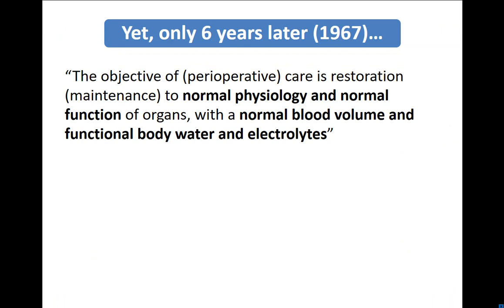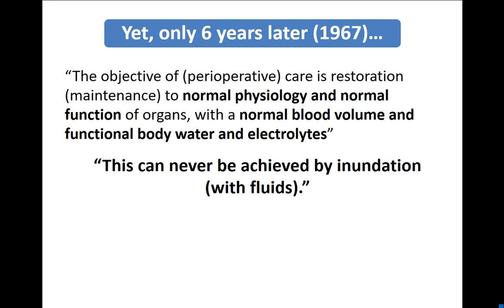Only 6 years later, 1967, this statement was made in another paper. It's such a profound statement that it should really be printed out and put on the wall of every operating room around the world. In other words, what we should be doing is to maintain normal physiology and normal function with a normal blood volume, and importantly a normal functional body water and electrolytes. Now, as these authors said, this can never be achieved by inundation with fluids. Yes, you can maintain mean arterial pressure by pouring fluids in, but that would not keep physiology normal.